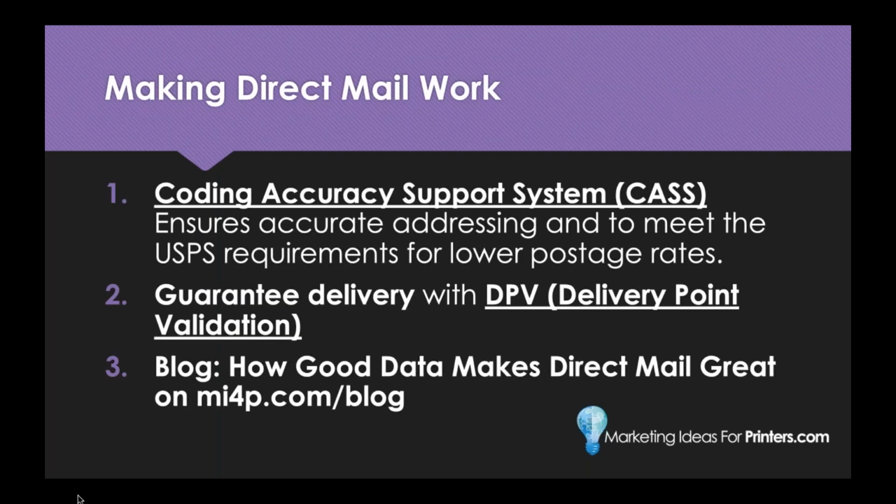Tools like the Coding Accuracy Support System ensure accurate addressing to meet the USPS requirements for lower postage rates. Again, I'm sure several of you already know this, so I don't want to be assuming. Secondly, guaranteeing delivery with the DPV.